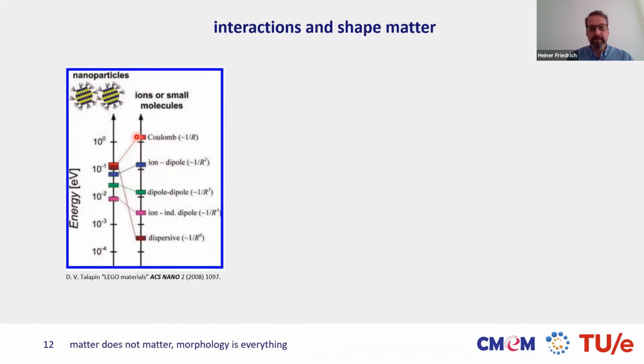But what does matter? In this case, indeed, interactions and shape matter, particularly when we want to look at the analysis of these rather complicated systems. Here, for instance, if you go down from the nanoparticle level to the level of ions or small molecules, there's a very different scaling of the different parts of interactions in these systems. For instance, dispersive and Coulomb would be on the nanoparticle level very far up, but are very separated if you go to the level of ions or small molecules. So that means when looking at these materials, length scales truly matter.